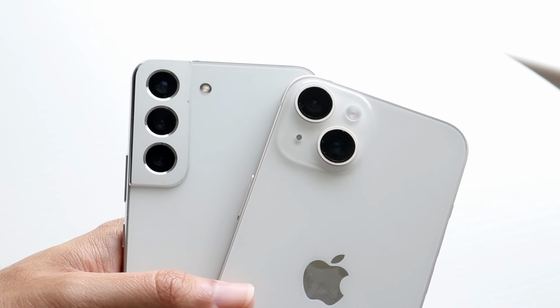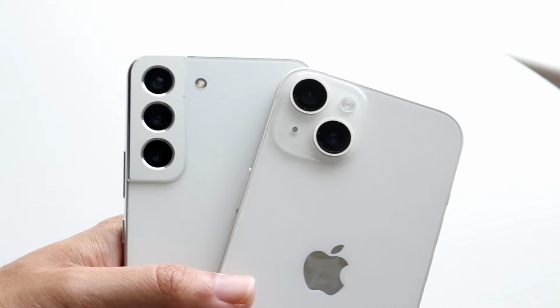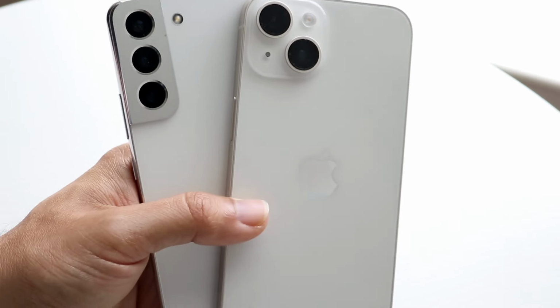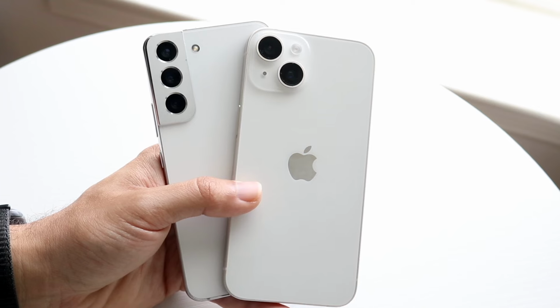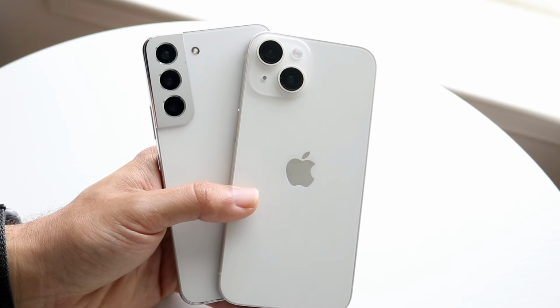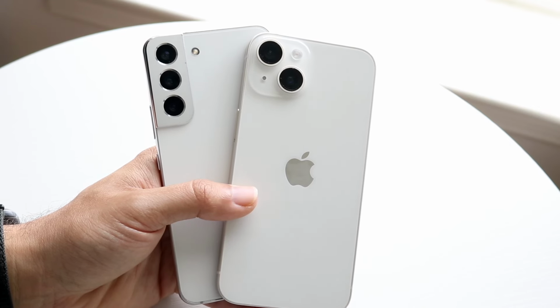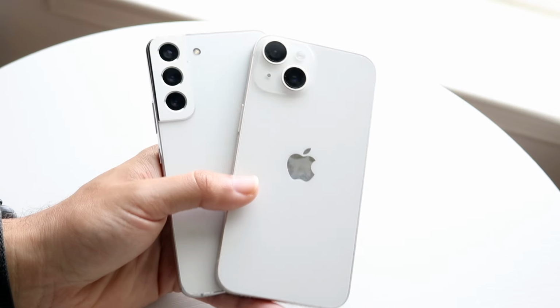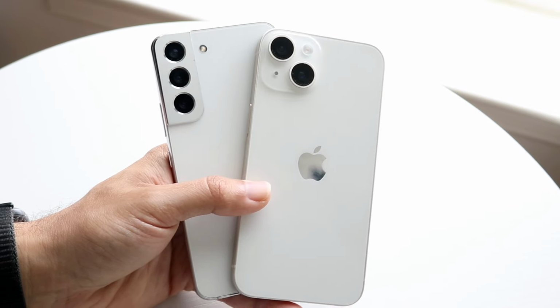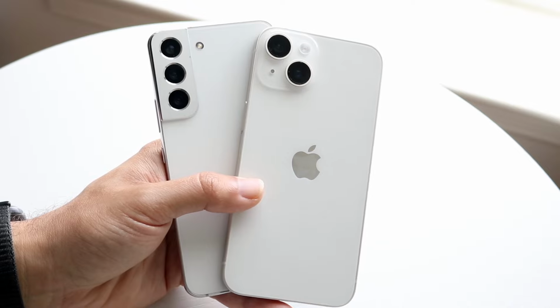So beyond that, nothing else super crazy going on here. I mean, both had wireless charging. The Galaxy S22 was giving you reverse wireless charging, which is still a really nice feature to have. You're also getting IP certification on both phones. And for the most part, if you're looking at both, you're really not going to notice anything crazy. But both these phones were great, and I still would tell you they both hold up fairly well for the most part.